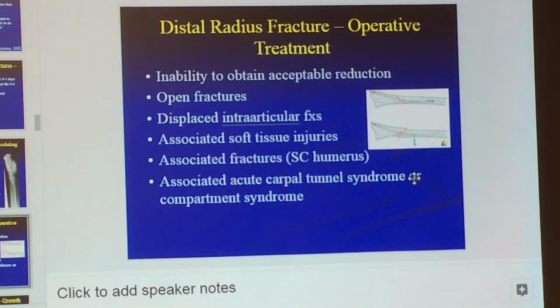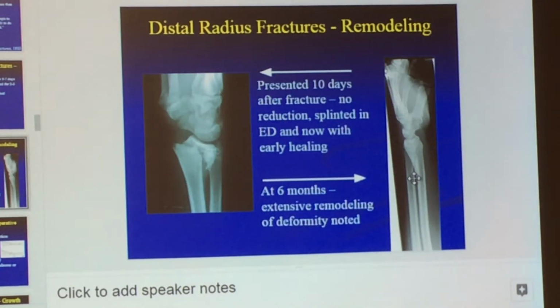Now, you sometimes re-break. Sometimes. In what cases do you re-break versus just let them remodel? If the angulation is great enough and the kid is physically deformed enough, then we would potentially do that, but we wouldn't do it until later. This kid would still be close to that 20 degrees, maybe a little bit more, but you kind of have to watch and see how that goes.